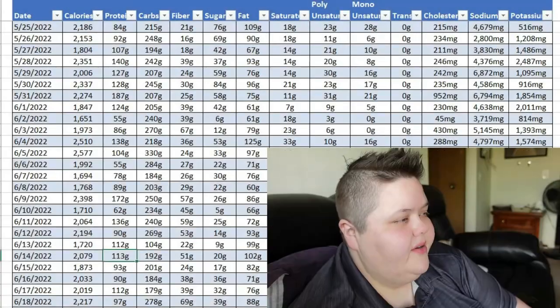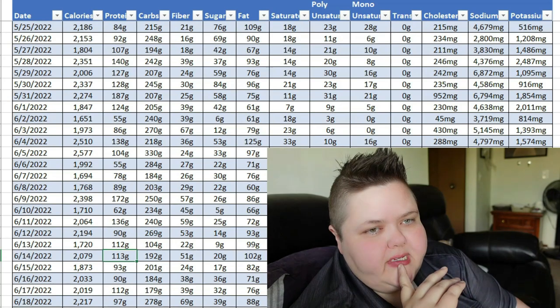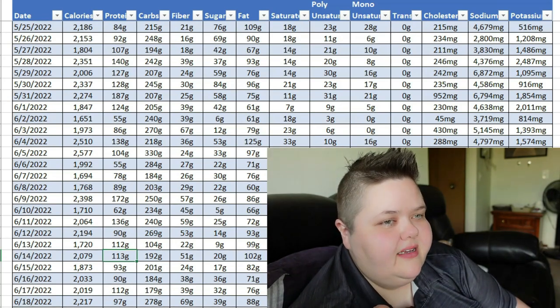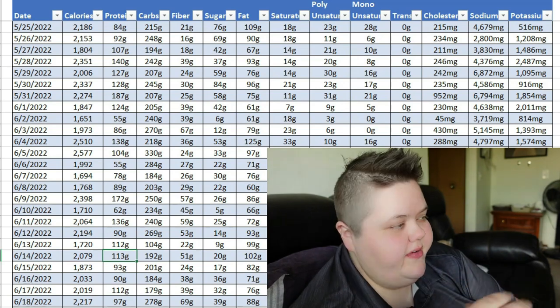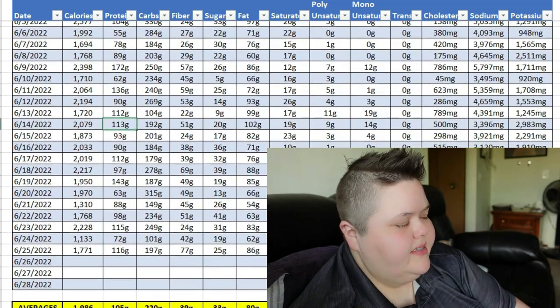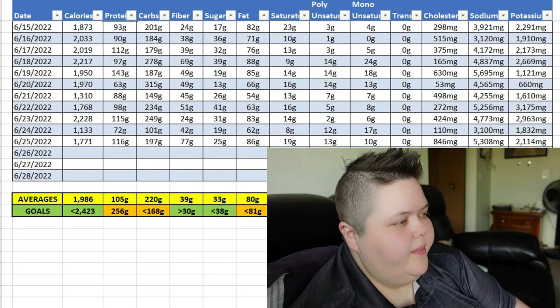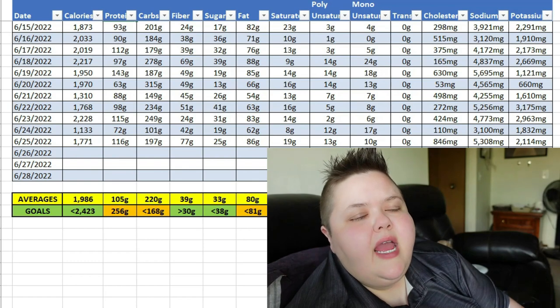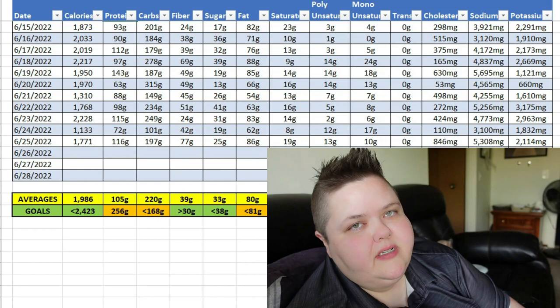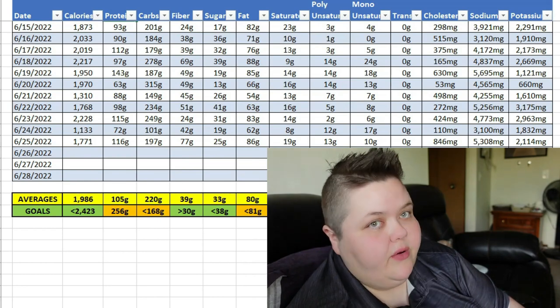I told you guys I would show you my spreadsheet that I've been tracking my macros, pretty much all my nutrients on, and here it is. I've been tracking all my foods in MyFitnessPal, which is really cool because they can give you pretty much exact carbs, fiber, protein, all the grams and stuff. So I'll scroll down. This is kind of like what I've been doing. But at the bottom here, I have a section with my averages of what I eat every single day, and also what my goals are for every single day.